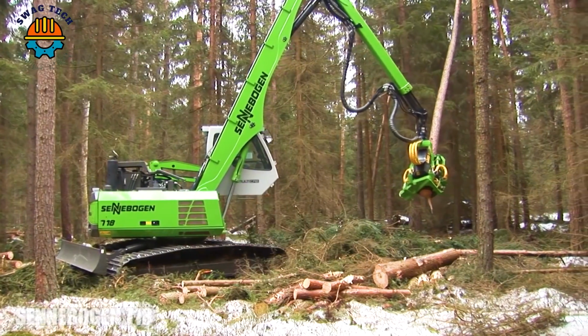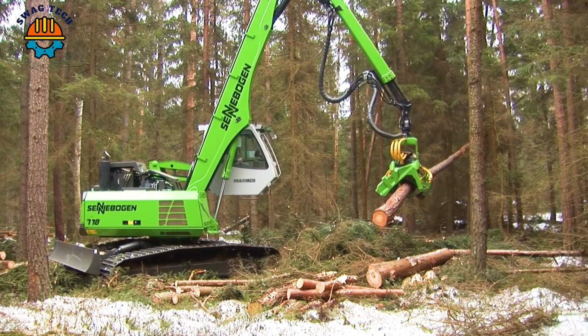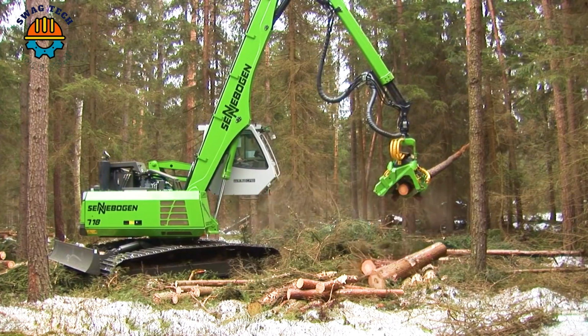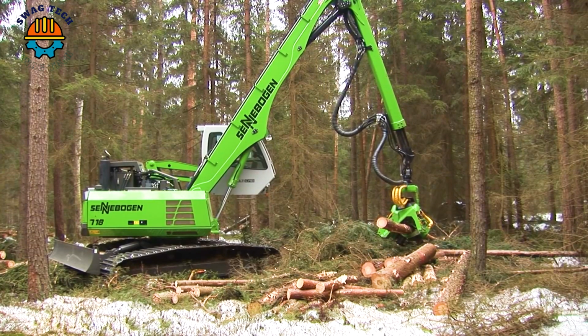Sennebogen 718 is a formidable force in the logging world. This logging giant easily takes down towering tree trunks, demonstrating the perfect combination of strength and precision.